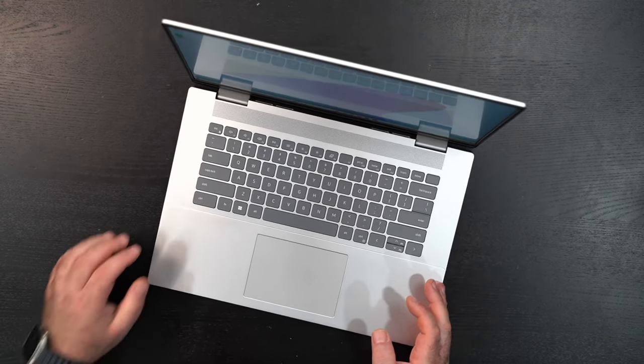Okay, so we're connected up. Very good so far. I like what I'm seeing. All right, before we move any further, let's take a look at some of the ports here. So we're gonna start off on the left side, okay? And we have a power port in right over there.